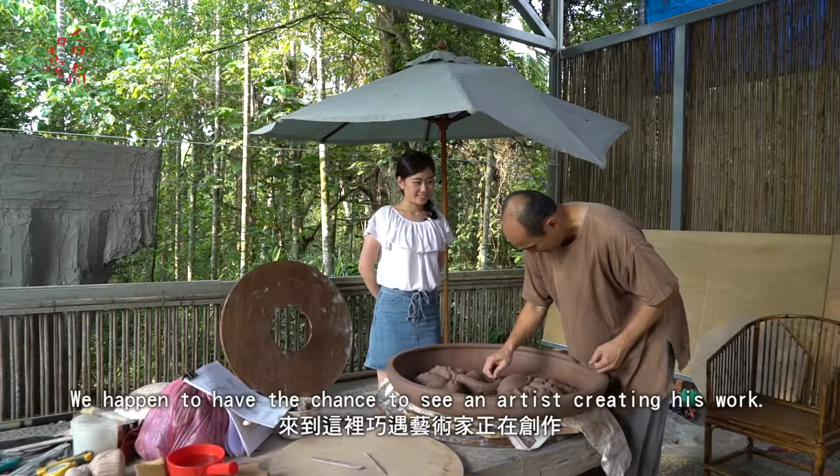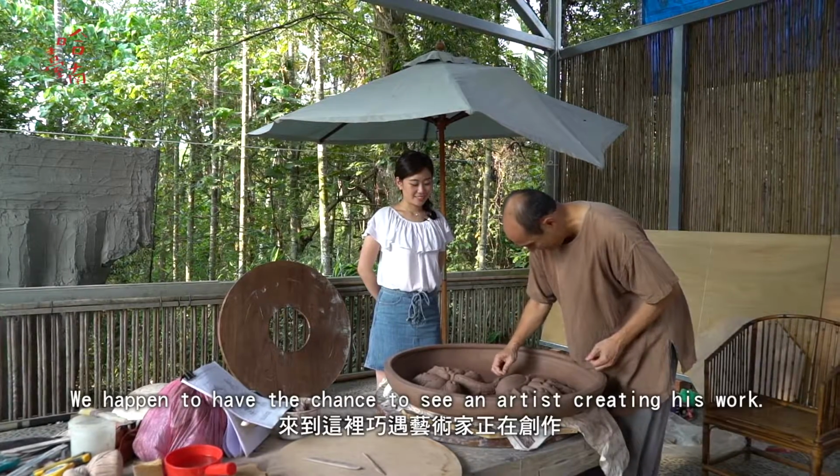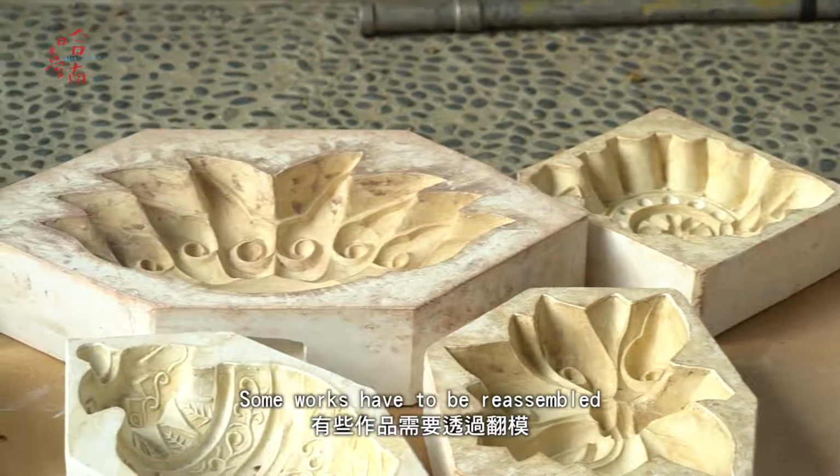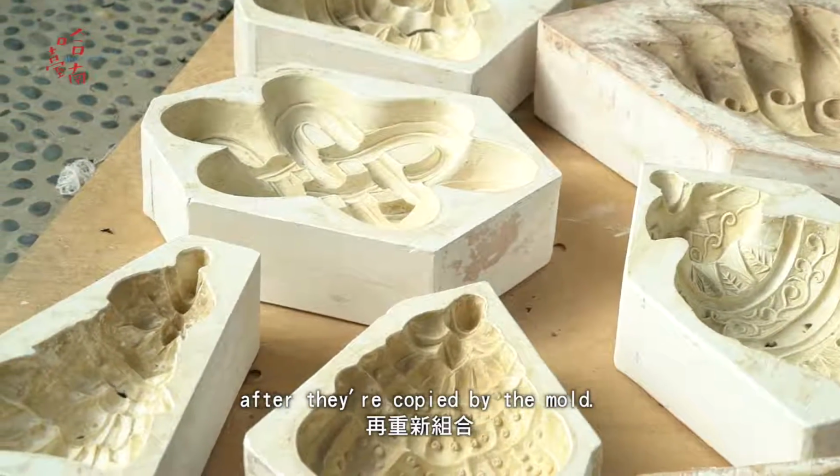We happen to have the chance to see an artist creating his work. Some works have to be reassembled after they're copied by the mold.